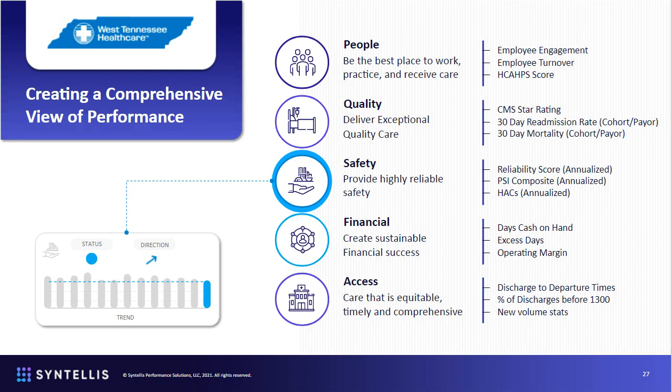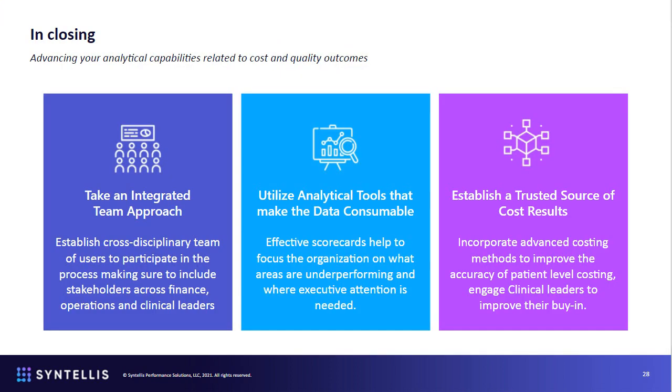So I hope this has been helpful here in discussing this role from the clinical perspective and bringing it together with finance operations as we think about performance improvement and using a data-driven approach. So with that, Jay, I will hand it back to you here for some closing thoughts.